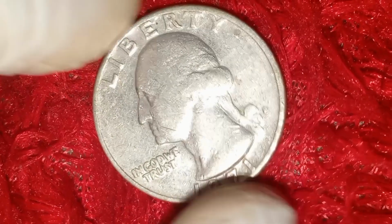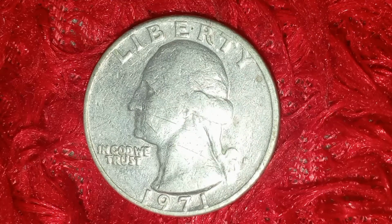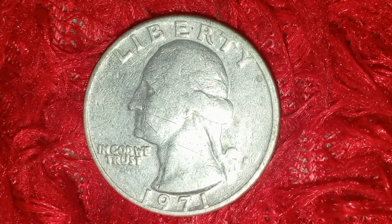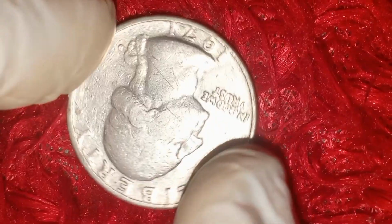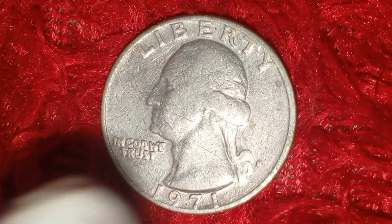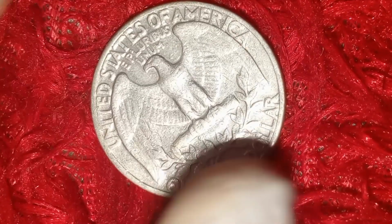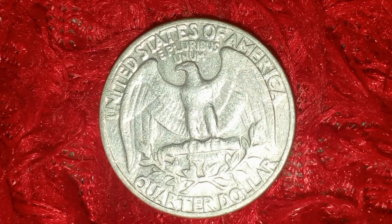The 1971 Washington quarter, general features. The 1971 Washington quarter, like other quarters from the same period, has a diameter of 24.3 millimeters and weighs 5.67 grams. The obverse side of the coin features a portrait of George Washington, facing left, with the word Liberty above it. The reverse side displays an eagle perched on an olive branch, with the inscription United States of America, E Pluribus Unum, and quarter dollar surrounding it.